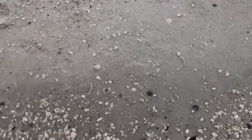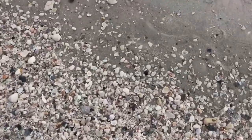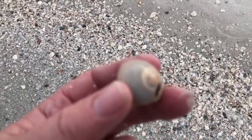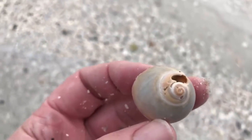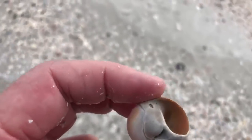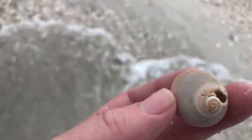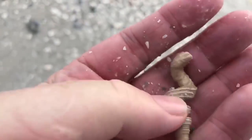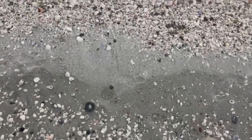There's another little worm shell down here on the beach. And lo and behold, it's got a hole in it. A little moon shell, but it's got a hole in it, darn it. I went to pick up the worm shell and I saw this upside down. I'm like, oh my goodness, I got my wish, the shark eye, but nope. Flipped it over. It's got a big hole in it. That's the little worm shell I was picking up to show you. Over here, a little black scallop shell.